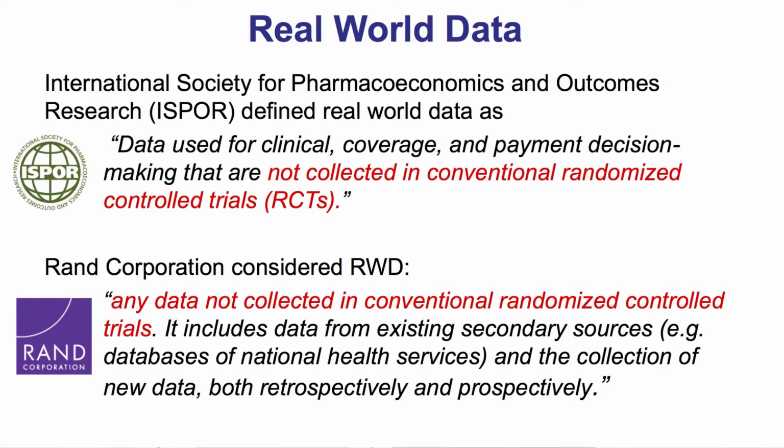Both the ISPOR and RAND Corporation have presented some definitions, but the commonality is that these are patients that we're taking care of, patients, not subjects, that we're taking care of now outside the world of a clinical trial, when we can do whatever we think is best for the patient. So at that point, we're automatically putting our biases in. We're making assessments of can the patient tolerate this therapy? Is the dose that was in the trial the right dose for this particular patient? And we're choosing among therapies based on our personal biases, all the things we try to eliminate in the clinical trial.